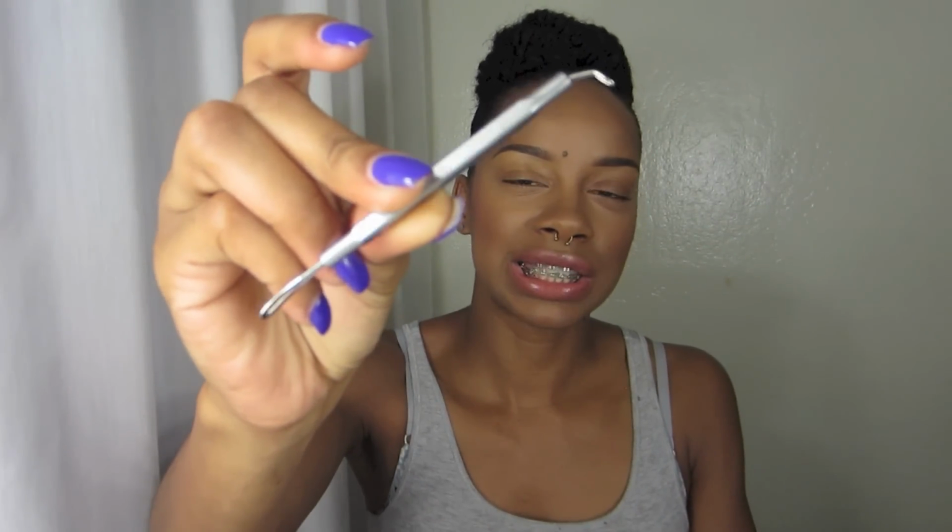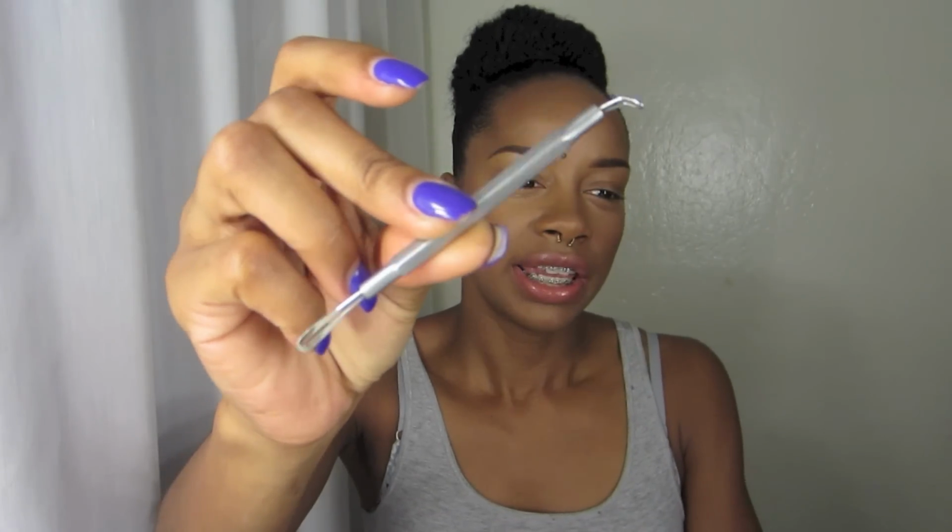So in my regimen, I also clear my skin by doing extractions. I use this tool, and you can get one of these from like Sally's or any kind of drugstore type place. I do extractions for blackheads because, like I said, my skin is oily. Most times they're wanting to clog, or they already clogged.